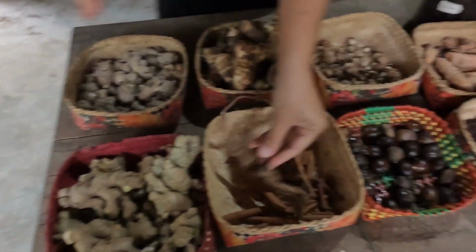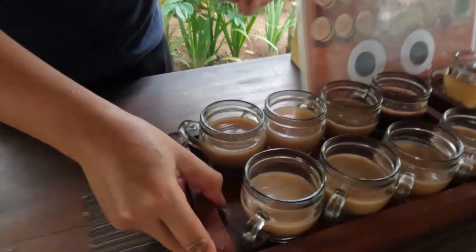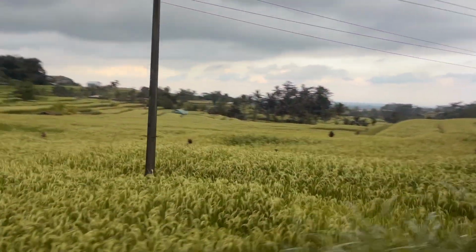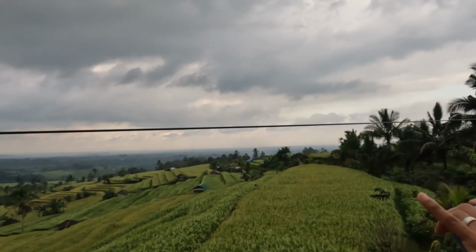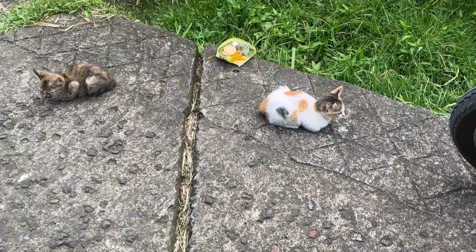Wow. Yeah, okay. And this white and red ginger. Oh, different. That's a red ginger. Okay. Yeah, little bit red inside. They grew teas and coffee, so we got to do a little bit of a tasting and try the luwak coffee. And then finally we went to see a rice field, and it was absolutely gorgeous. We got to walk through it. So special. Like, this whole day was so jam-packed, and look at these little kittens.